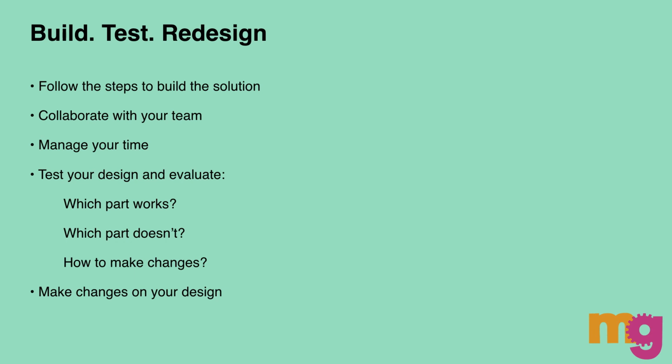And does the filtering really work? We would have to test that out too. And as we begin asking these questions and answering them and evaluating our overall design, we can make changes and hopefully create the best design that we can.